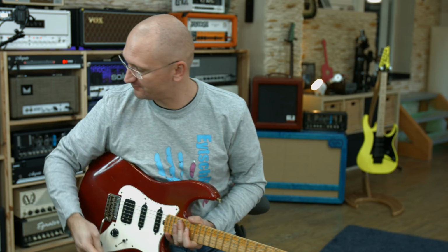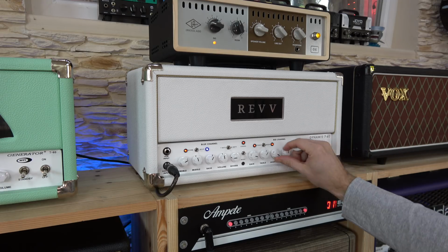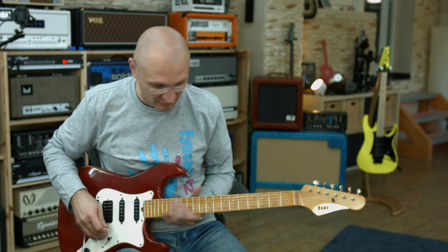Now, one thing to show you. Let's do this. That sound, well, the 7 to 40 watt switch can't be programmed. And the EQ can't be programmed. So let me set up a clean sound here.